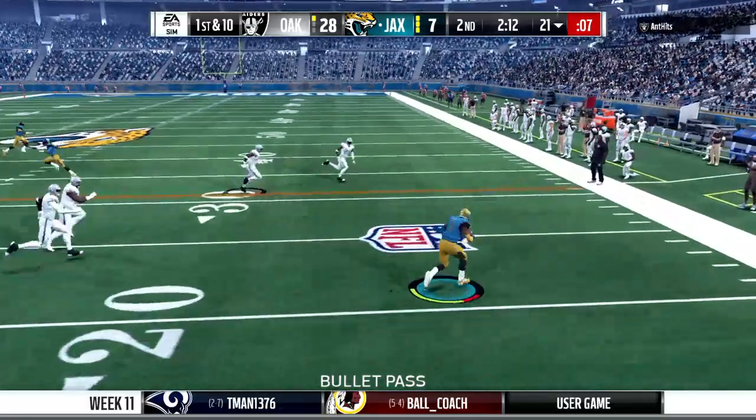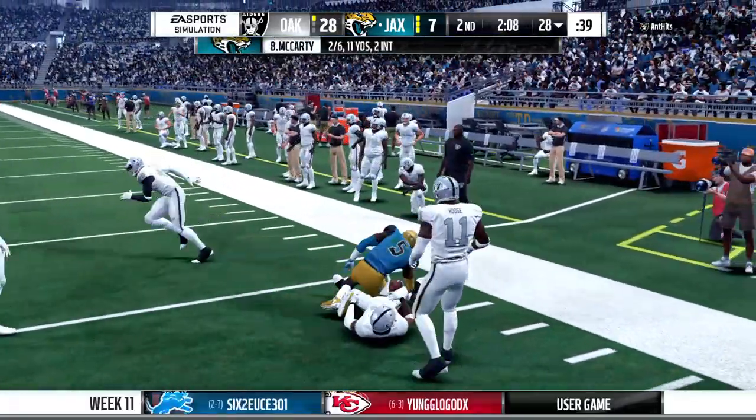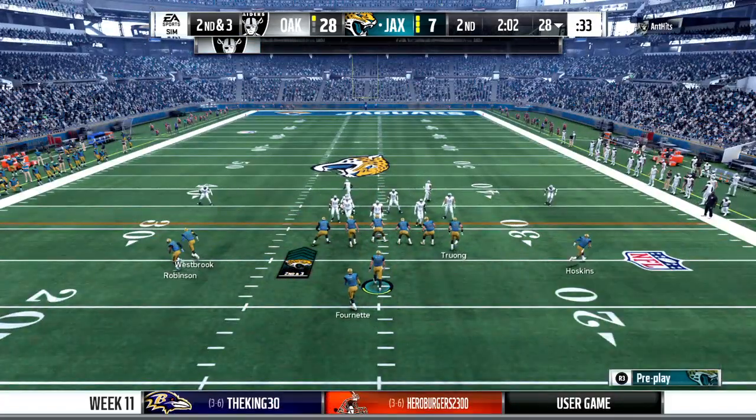Start the drive. He's going to flip that out to the flat. It's complete. Takes this up just short of the 30, but he was able to avoid that earlier tackle. Nice move. Call it a pickup of 7, and that'll bring up second down.